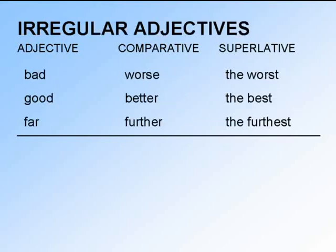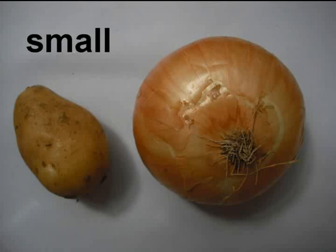Irregular adjectives. Listen and repeat quickly. Bad. Worse. The worst. Good. Better. The best. Far. Further. The furthest. Now, compare. And pause the video before the answer appears.